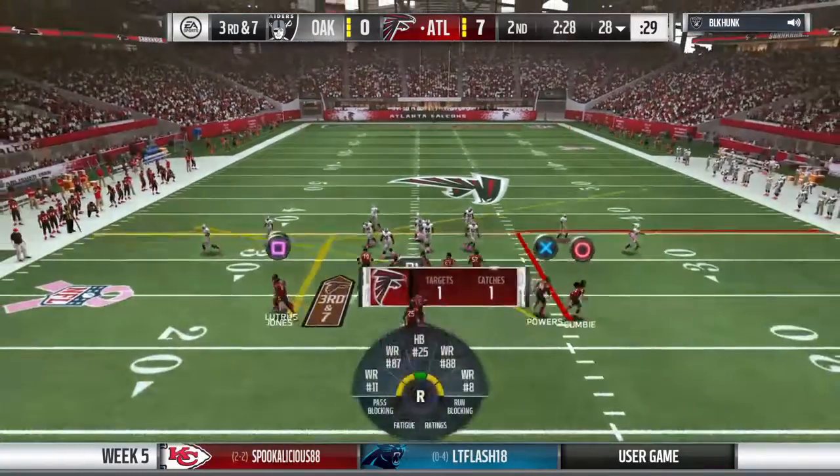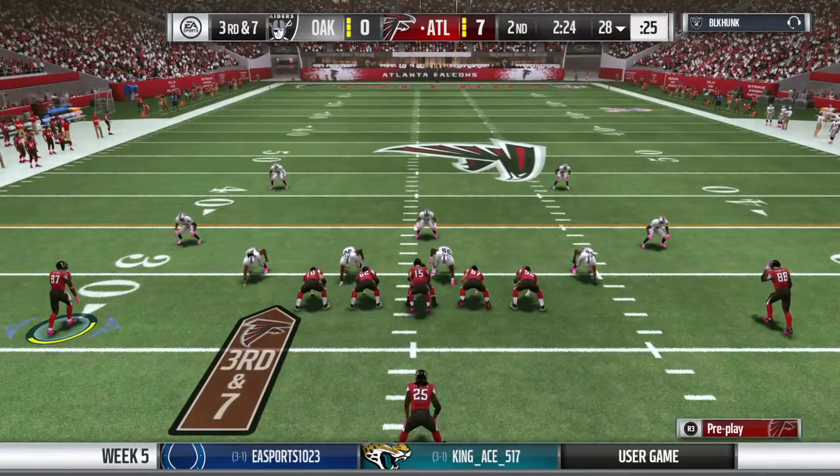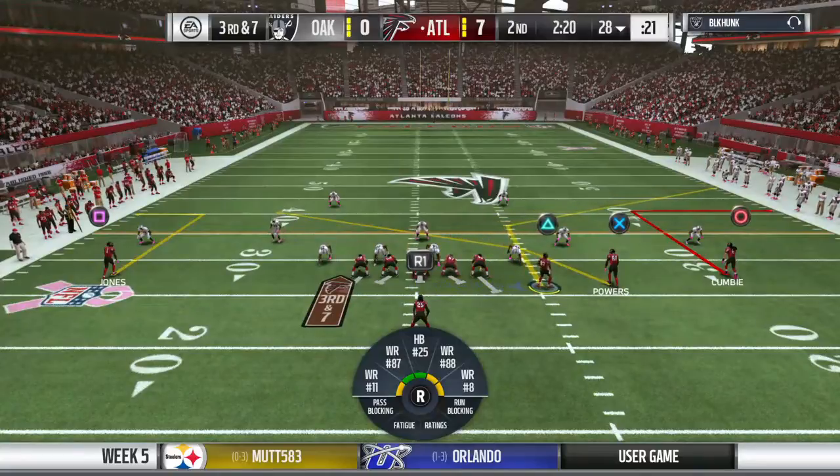And the defense searches for one more stop here after the run on 2nd down. And it looks like we've got a dime set here defensively. 6 DBs in the game.